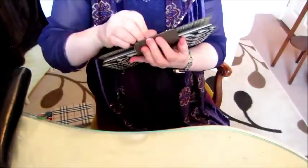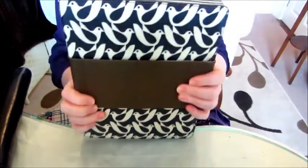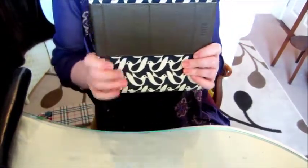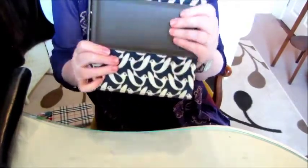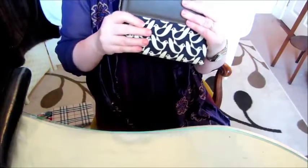That is my new iPad cover. And there. Now it is a little bit heavier, I have to say, than my previous one. But it's very solid and it protects it very well. And I do like it. So that's my eBay purchase for the iPad.